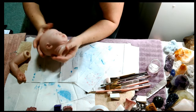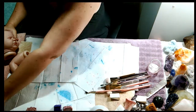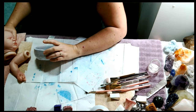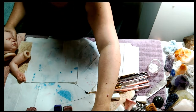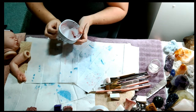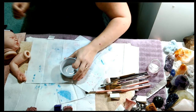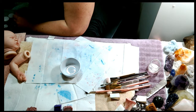Alright, so I don't know what to do with this little girl. I think she probably needs another... I don't really want to do another purple. Maybe I'll do one of the lighter pinks. That seems like a good idea.